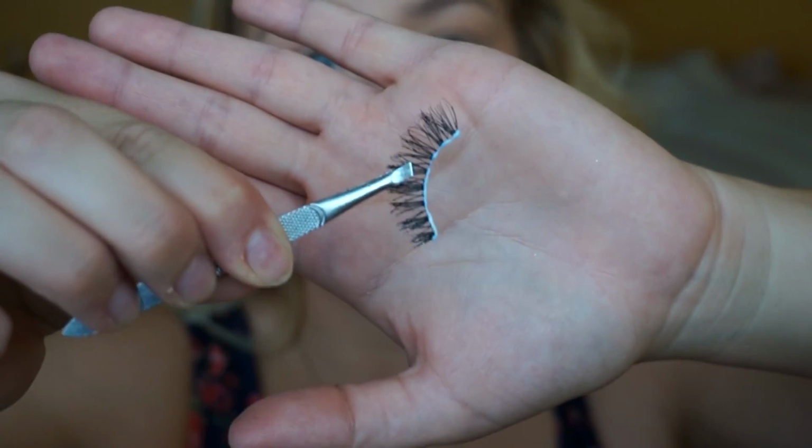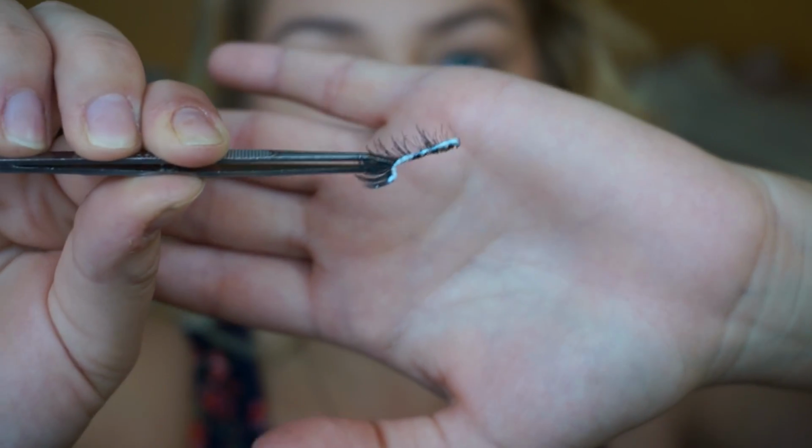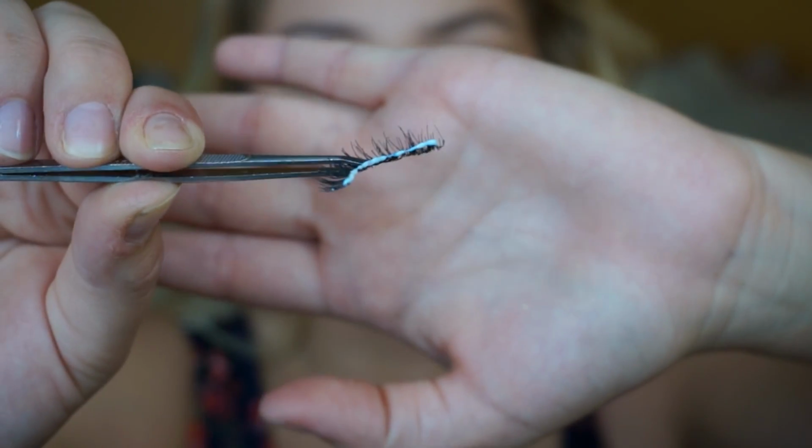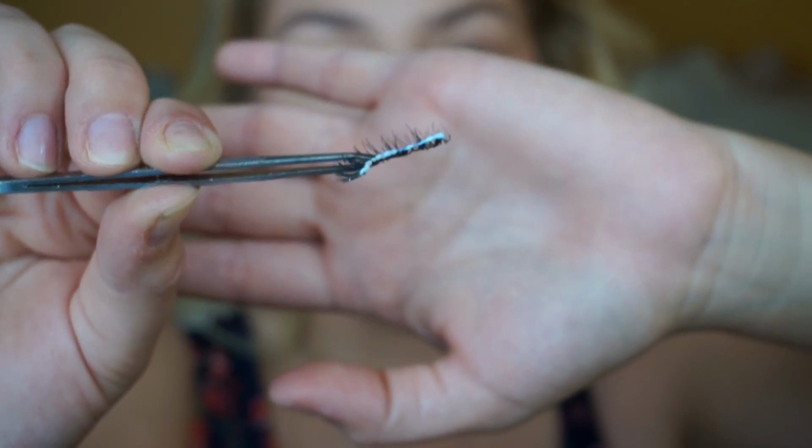I apply it on the lash band, wait for it to turn like a little bluish. See how it's kind of white right now and it's kind of turning blue? All I do is wait for it to turn more of a blue, and that's when you can tell that it is tacky. It's really, really simple. And then all I do is set the lash on the eye and maneuver it around so it fits my eye. But that's pretty much it. So I'm just going to wait for these babies to dry so I can apply them.